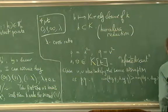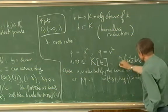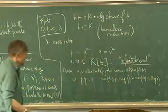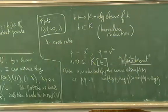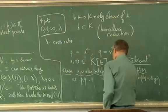This method is used in number theory. It's used whenever you talk about proofs of things like the Mordell-Weil theorem on elliptic curves, or any results about the arithmetic of elliptic curves. So this is infinite descent. Strictly speaking, it's not proof by induction, because it's a proof by induction and contradiction at the same time. Okay? So anyway, at the end, this is a contradiction.